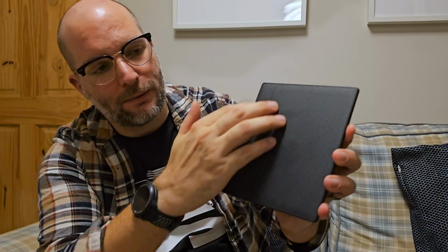So massive wins in the column of the Go Color 7. Page turn buttons. So the screen never really gets greasy because I never touch it. The back is this lovely textured material which does not take fingerprints. Brilliant. This is also USB-C, but it charges on the side, so that's more convenient. The power button is on one edge, but you can just read it the other way up.